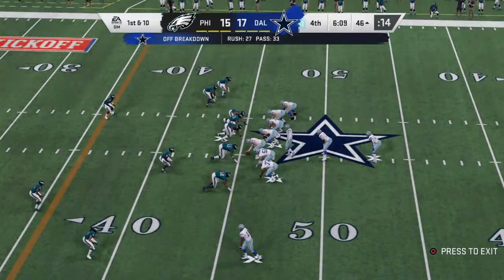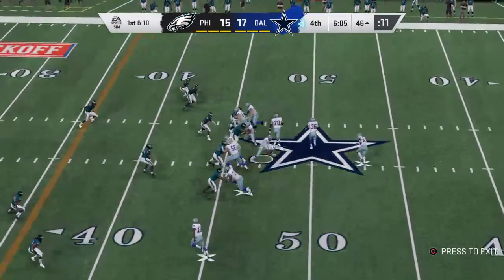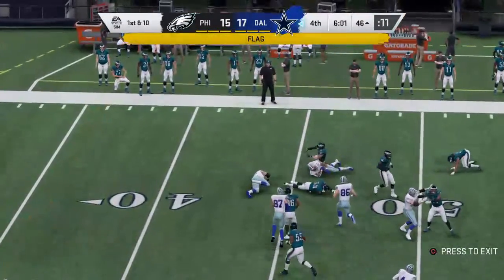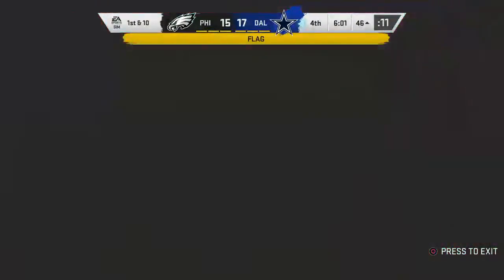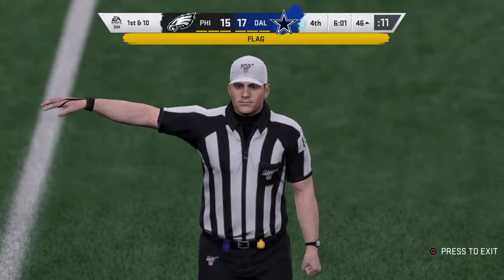Prescott going to come up 1st and 10. And he's 4 for 4 now, throwing the ball to start the drive. They'll try the sweep with Elliott. And he'll be brought down somewhat awkwardly here, and a late flag as well. I think this one's going to be a face mask.